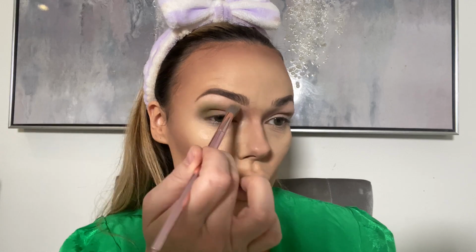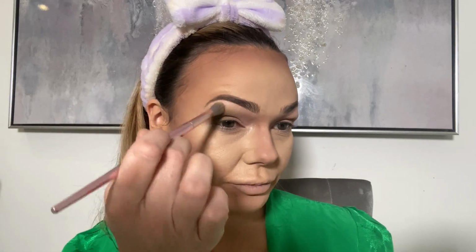Okay, so let's start with this lovely shade and see where it takes us. Take that up kind of to the outer portion first of all, and we're going to get it nice and blended. The formula seems really, really pigmented and really easy to blend so far. So yeah, I'm really liking that actually.